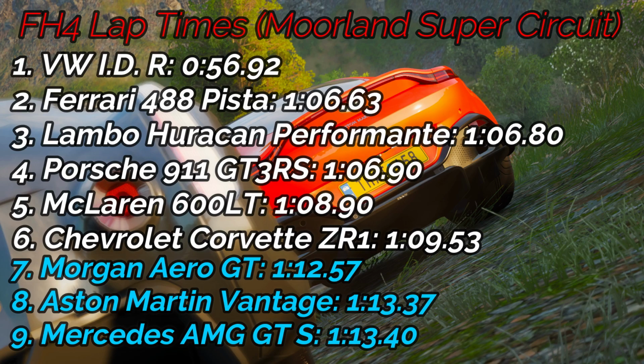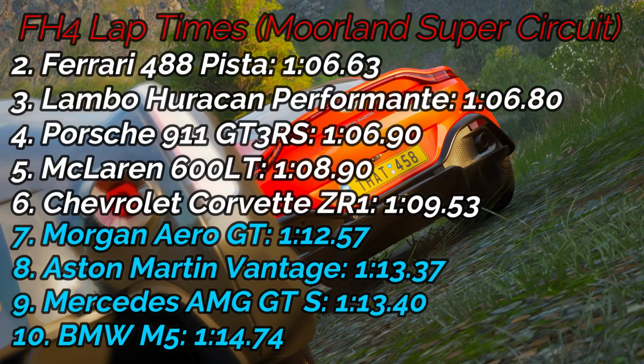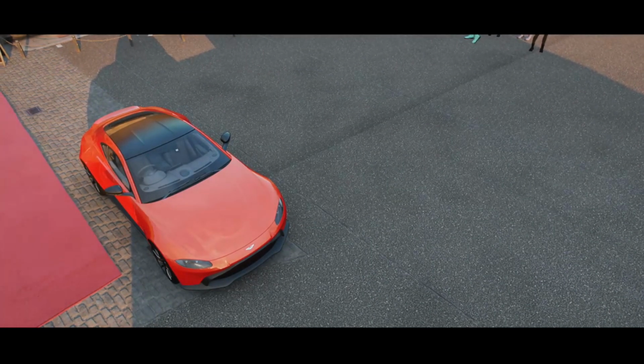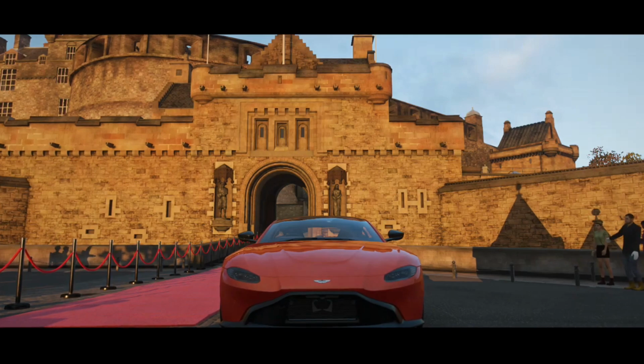The Morgan Aero GT is the best German V8 engine sports car you could get. Well, not quite, because earlier on I took the BMW M5 around the track to see what time it would get, and it got a 1 minute 14.7. Now, that's not quite as quick as the Morgan, Aston or Mercedes went round, but let's not forget that all three of those cars cost upwards of £140,000. Whereas the BMW M5 costs below £90,000, and the M5 has 4 doors, 4-wheel drive and 600 brake horsepower. So if you want a German V8 engine sports car, don't go for any of the three we just spent 20 minutes testing, go for the BMW M5. Only the best consumer advice on this channel.